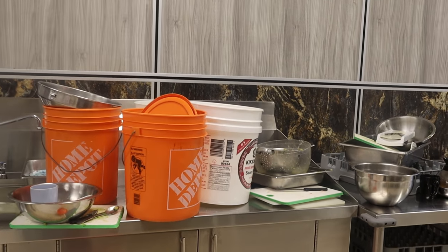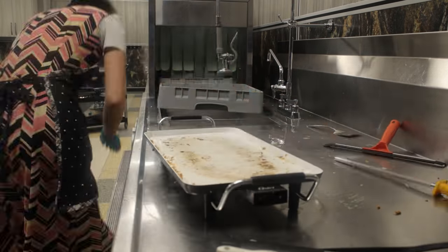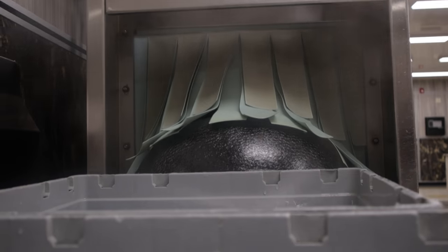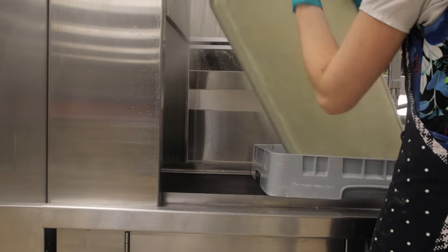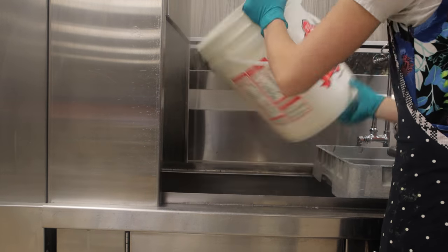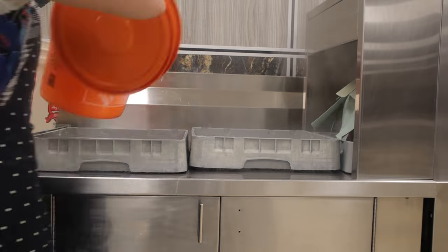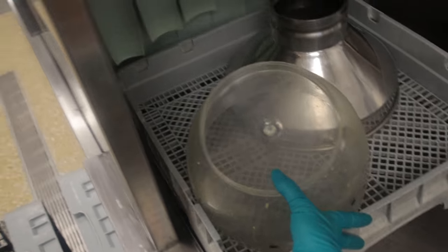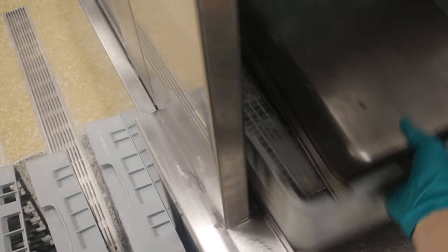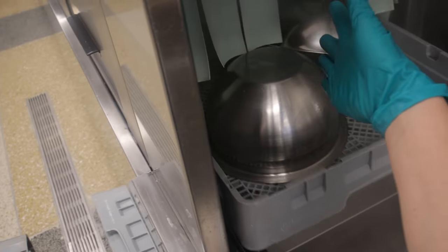Tackle the beast. So let's talk about this dishwasher for a second. This dishwasher is the best asset in this kitchen. Next to me, of course. Anyways, she's pretty great. She washes at a very, very high temperature. And you basically push all your dirty dishes in on this side. And it comes out on the other side completely clean and sanitized. Truly an amazing asset. Invest in a dishwasher. That's the moral of the story.